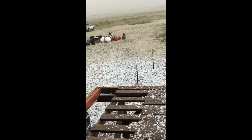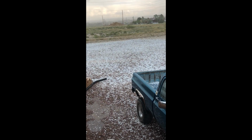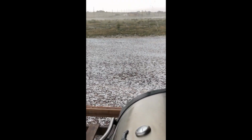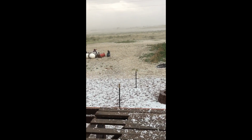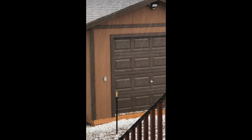Look at that. Woo! That was close. Wow, this is insane. Look at that big old dent on my garage door there. Second panel down all the way to the left. The bottom of the, you can see there's a big old dent. We're gonna have to go walk around if this lets up.